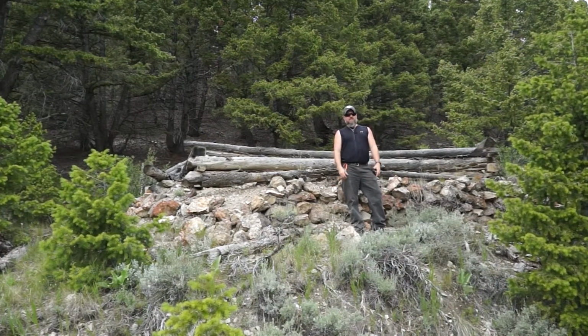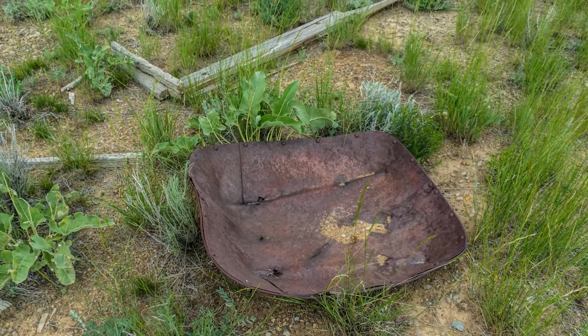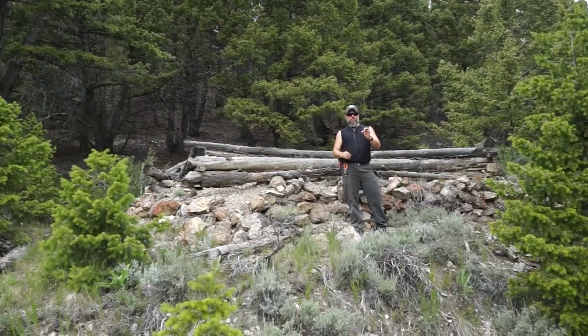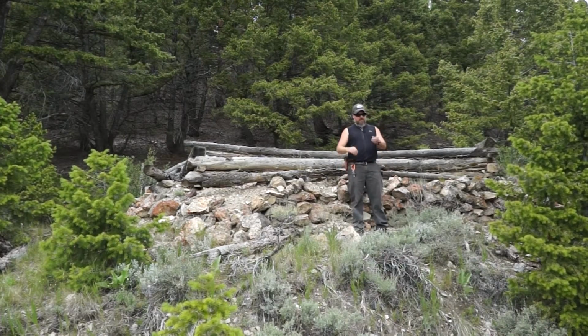Also down there is an old section of an ore bucket that's just been left out there. It's half buried in the dirt, but it's very old. It's been made by hand. All of the rivets and the pieces that are holding it together are very rough, you know, made on site. And speaking of which, hold on, I have something I found while I was down there.